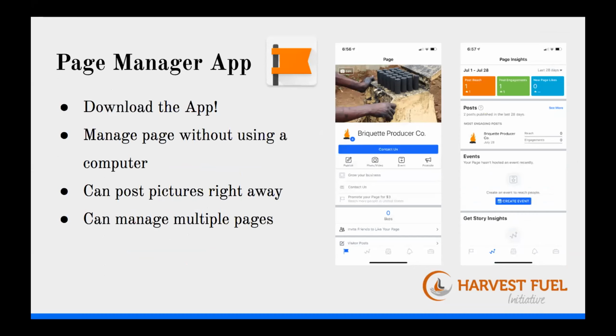So lastly, we just wanted to touch upon the Page Manager app, and this can be downloaded onto your phone. It's free, of course, and essentially it is just everything you need to manage your page, but on your phone. So it has all the different settings, everything. If you want to post instantly from your phone and take a picture, and you don't want to go through the process of uploading that photo to your computer and then onto your post, you can just take a photo or video off of your phone and upload it instantly as a post onto your page.